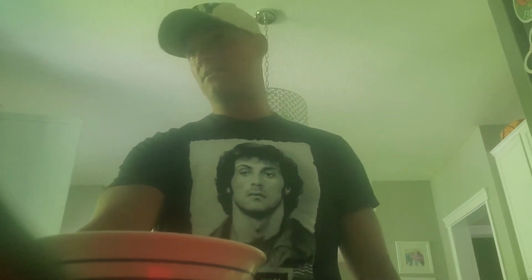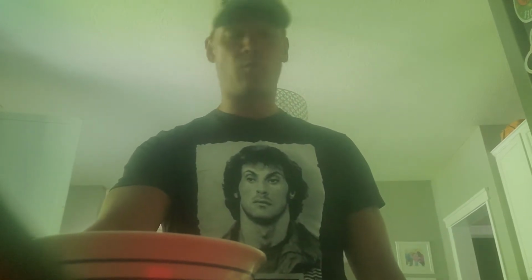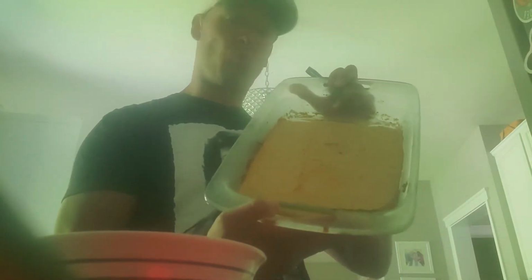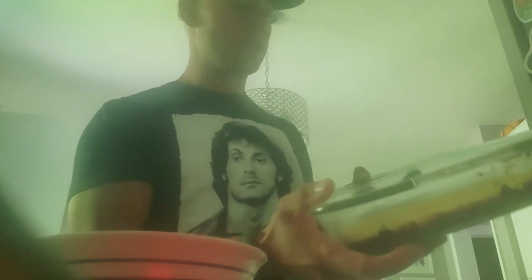In the kitchen, it is breakfast time. It's 10:49, so I've been fasting 17 hours, 49 minutes, intermittent fasting. I made this the other day, it was absolutely delicious. So what we got here is, I messed up on my waffles. They were too thick for the waffle maker, so they turned out crappy, so I basically just put it in a Pyrex pan and baked it.